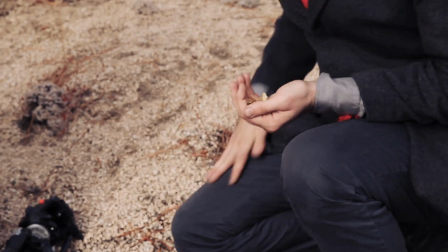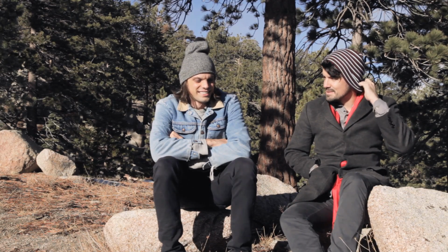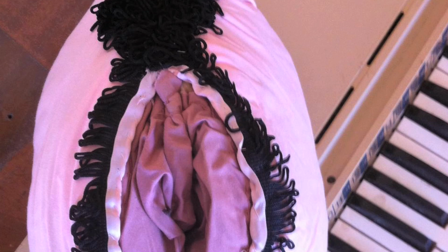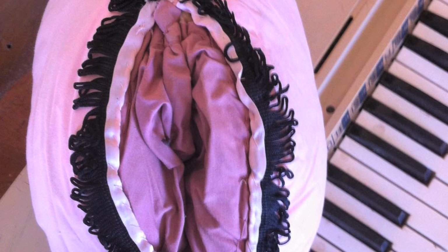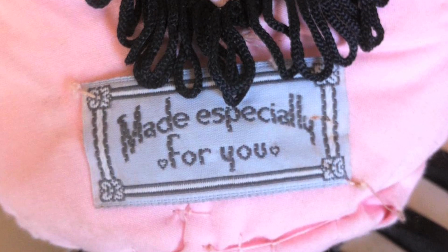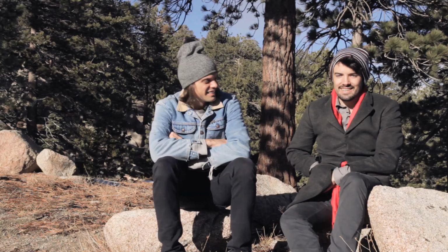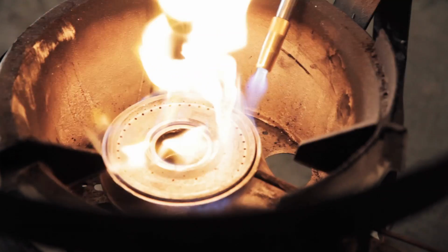I think he made a joke about making a pussy slipper. So I made one for Christmas. For Christmas, he gave me my idea of the pussy slipper made out of silk and velvet. It was like all really nicely handmade. And it had like a cubic zirconia initial clit ring on it.